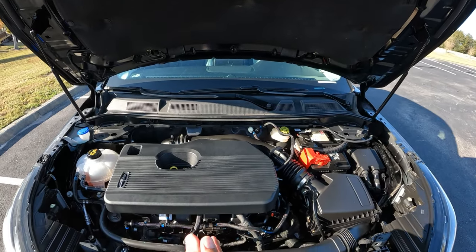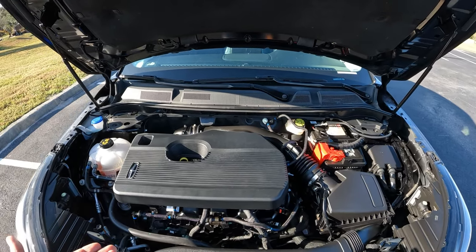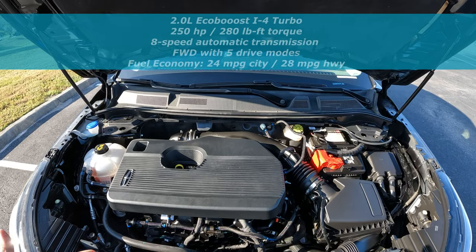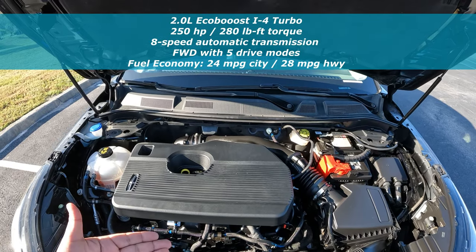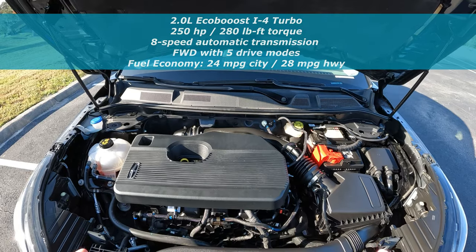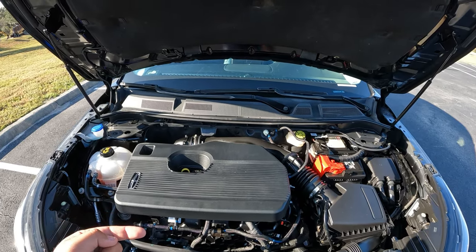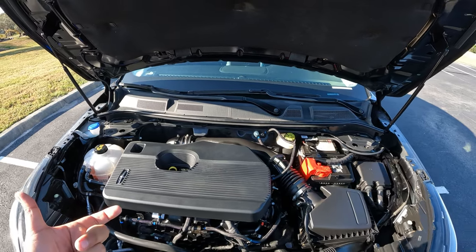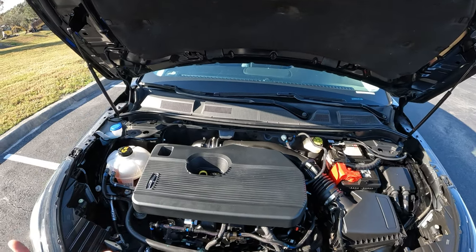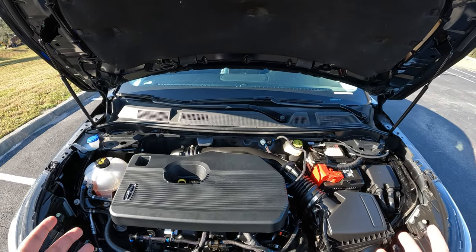All right, so here we have the 2-liter EcoBoost engine. This is basically a 4-cylinder turbo. This has got 250 horsepower, 270 pound-feet of torque. Obviously, this is driving the front wheels. All-wheel drive is available on this model, so the intelligent all-wheel drive is available. Now, the other engine option is a 2.3-liter inline four turbo, which basically comes from the Mustang. That has 295 horsepower and 310 pound-feet of torque, but really not much difference in performance.